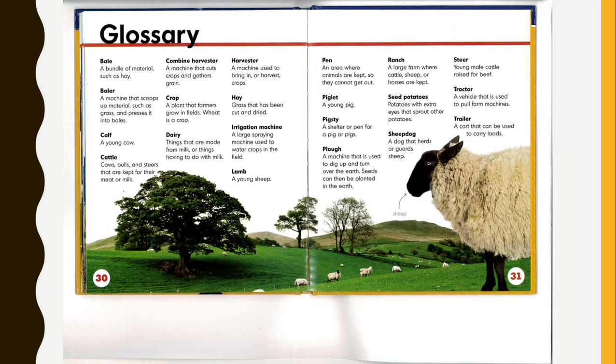And this is another way of knowing for sure that it's an information book. Often they have a glossary which explains what some of the words are. So you can press pause now and read more about some of the words that I might have said if you weren't sure what they were, or maybe an adult can help read them to you. I think you know most of the sounds in this one. If you could read the one that says pigsty. A pigsty is a shelter or a pen for pigs. And that's the end.